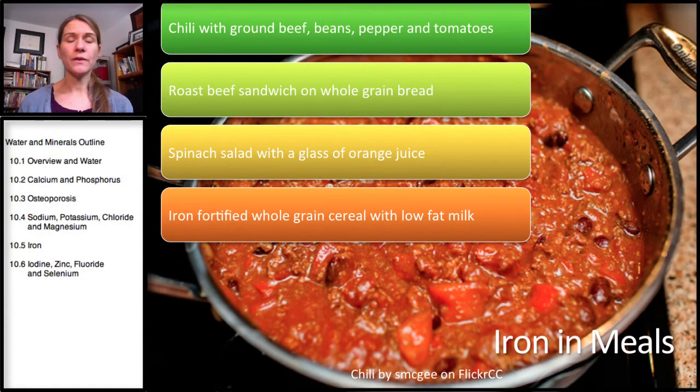So I'm going to finish with going through how you think about the inhibitors and the enhancers impacting the bioavailability of iron, because you're going to need to do this in the discussion forum. And let's start with this chili with ground beef, beans, peppers, and tomatoes, just like this picture shows. So what's a ground beef? Ground beef is an animal source. That means it's a heme iron. Heme iron is more highly absorbable than the non-heme iron. And it does have a little bit of non-heme iron, so it has both sources.